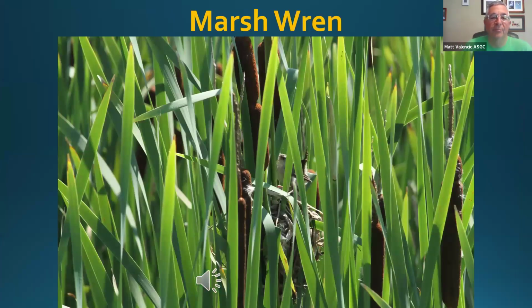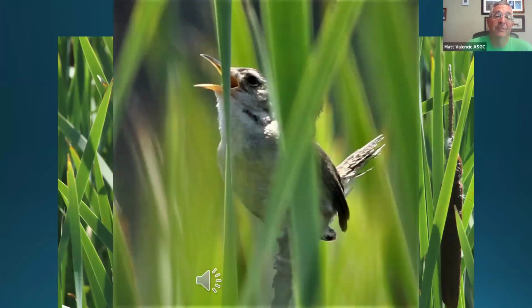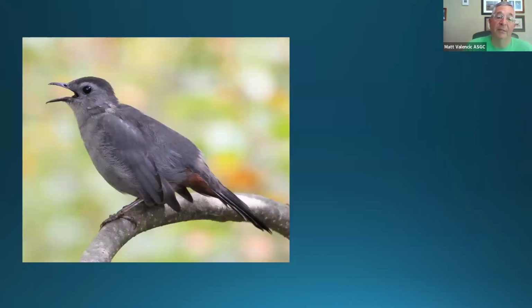If you get into the wetlands in the evening, you're going to see the little marsh wren. Can't find them? Let me give you a little close up here. When these guys sing, they're in there chattering, and they're hard to hear during the daytime because they don't sing much. But if you get there at dusk or first thing in the morning, they'll be making a lot of noise for you.